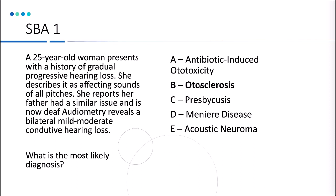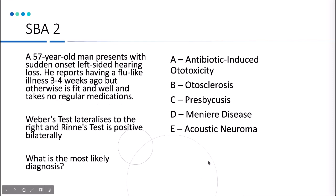Okay, so the answer is otosclerosis. The genetic component, her age, the gradual hearing loss, and the fact it starts as a bilateral mild to moderate conductive hearing loss is in keeping with otosclerosis.